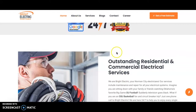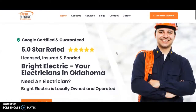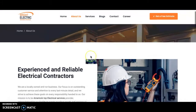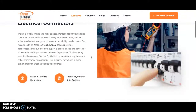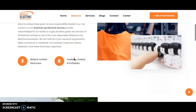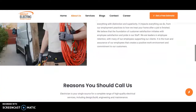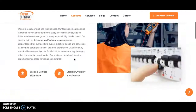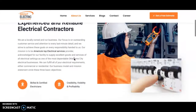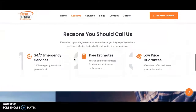So, other things here, the homepage again is really nice. I like that you have an About Us page. That's always really great because people like to see who they're going to be working with. And you give a little bit of your backstory here. Something to strive for content-wise on the About Us section is about 250 to 500 words here.